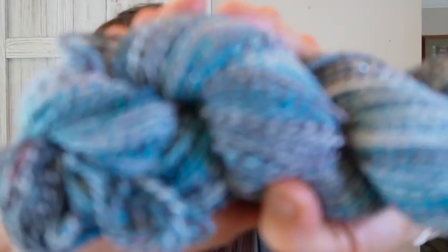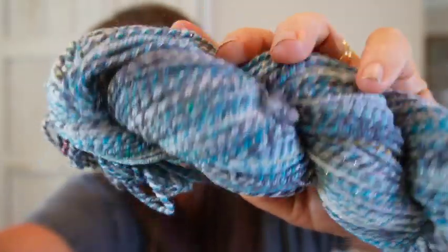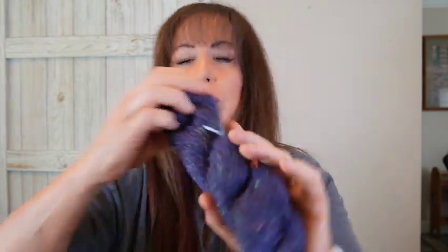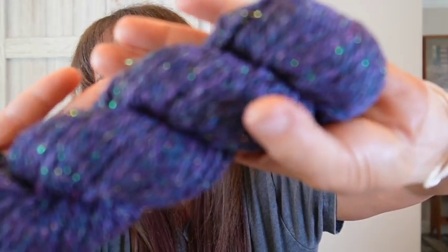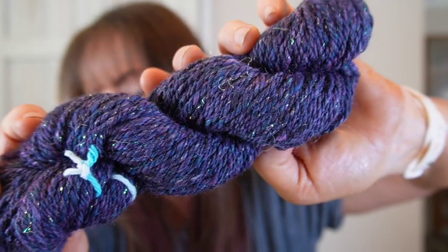And then we have this one. Let's see, come on, there we go. And then I have this one. So they might not be in any kind of order yet, but these are the colors that I am going to use with it. So yeah, that is what I am planning on knitting up in my DRK Everyday sweater.